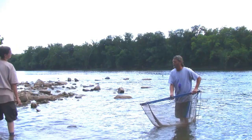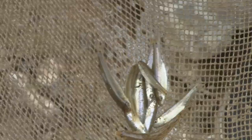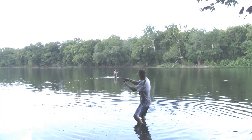Okay, scoot around into the deeper water and then come back at me. They're right in here in front of me. Okay, real fast. They're coming in. Oh yeah, score! We got a bunch, all right. Yeah, all right. Nice ones. All right, we got some bait now. Got him. Nice cat.